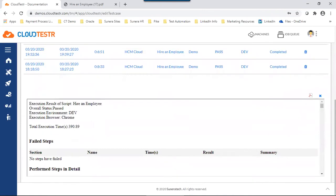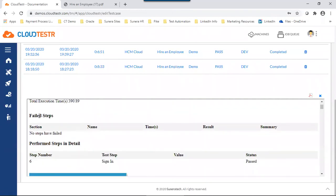So here we see the test results, summary level at the very top of the page, where you see it's passed, the environment, the browser, the time it took. If there were any failed test steps, those are called out at the very beginning of the documentation. So for this instance of this test run, there were no failed steps. However, if there would have been, you'd see it right here at the very top, so you don't have to go rooting through the documentation to find the test step.